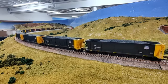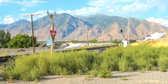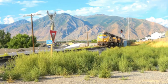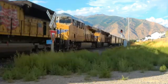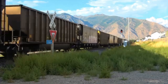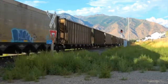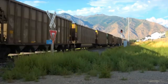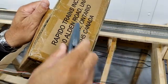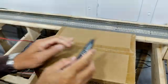But then I found out, as I did more research on the Evanston subdivision, that these particular hoppers don't run on the Union Pacific railroads in Utah and Wyoming. Instead, you see these types of hoppers, which are RD4 and AutoFlood III hoppers. So you see a lot of the 8-bay hoppers. Now you do see a couple of bathtub hoppers in there, but the majority of them are the AutoFlood 8-bay hoppers. So I broke down and purchased some of the brand new Rapido AutoFlood III hoppers.